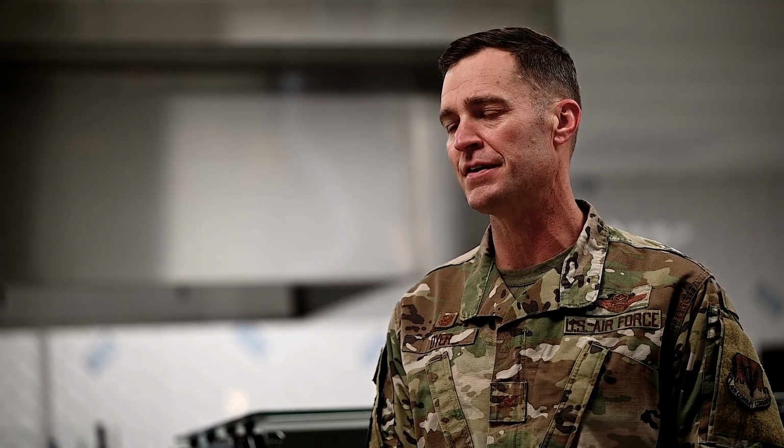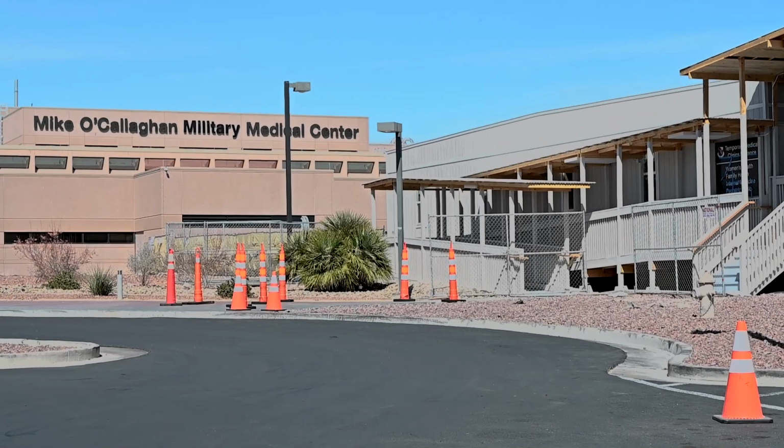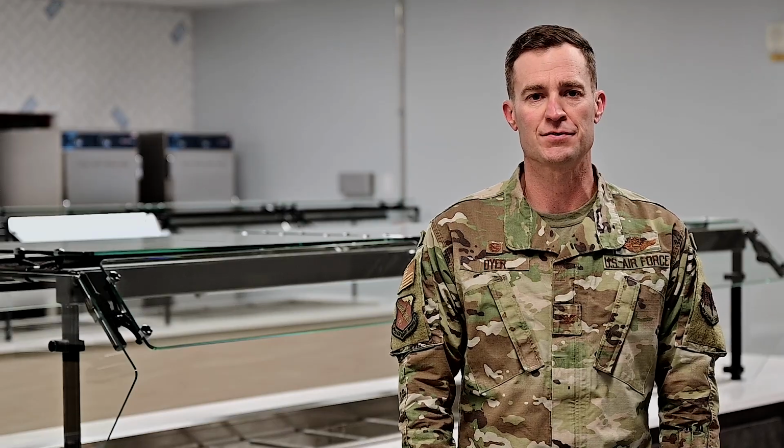On top of the ER renovations, you'll also see the trailers on the south side of the hospital. Family health, women's health, pediatrics, and internal medicine have all moved into the trailers as they renovate the internal spaces there over in the medical center.